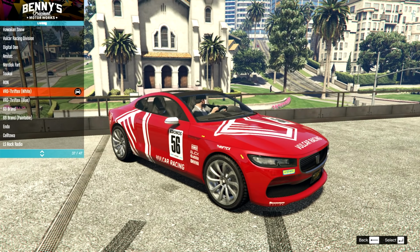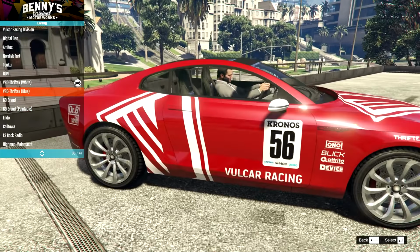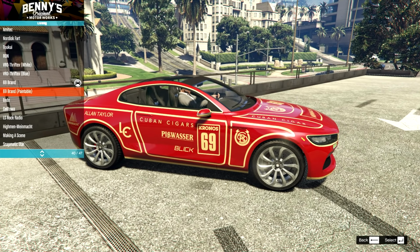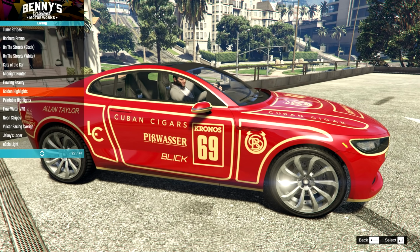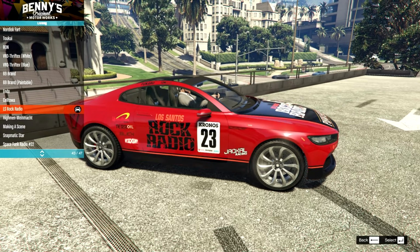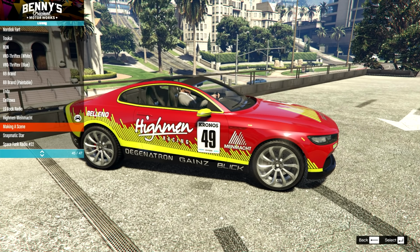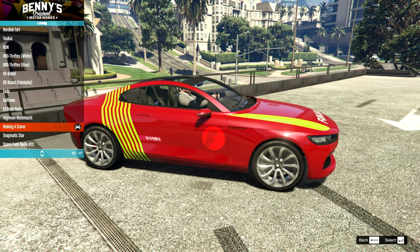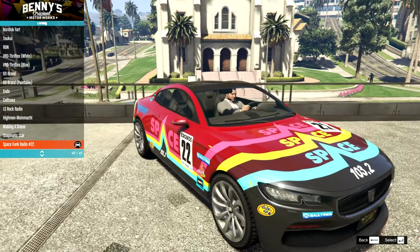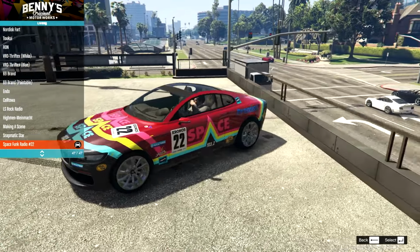We have the Ron. We have the VRD Thriftex in white and blue. 69 brand star, one of the golden accents, was it? Oh, golden highlights. Then we have the paintable version of that. The Endo, the Cell Tower. LS Rock Radio, Highwayman Mindmax, Making a Scene, Snap-Matic Car, and Space Funk Radio 22.